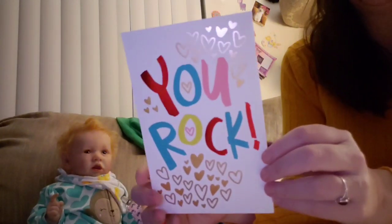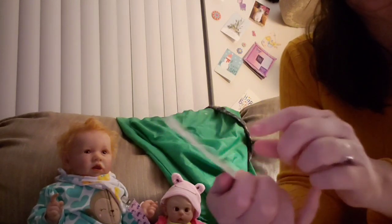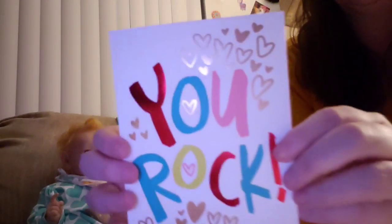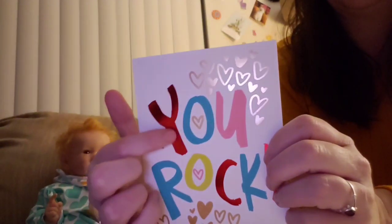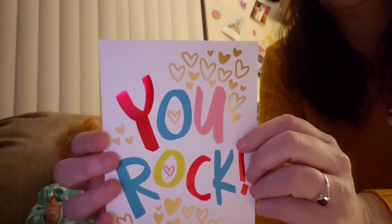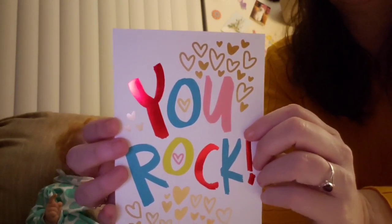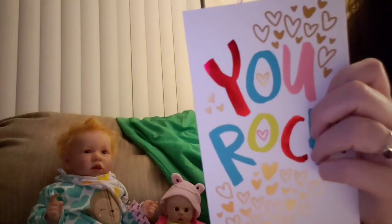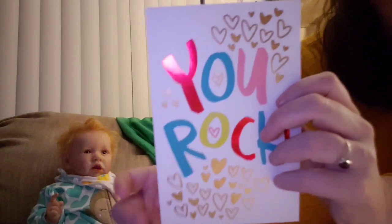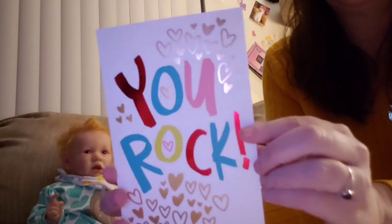Happy 50th birthday! 50. It says, "You rock." And it's really pretty. I don't know what this is. Metallic. Some of the letters are metallic. And the cat is up in the sink. You can't get nothing done. There's a cat. And it's got a bunch of metallic hearts on there that are gold.